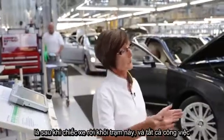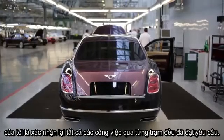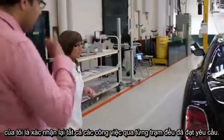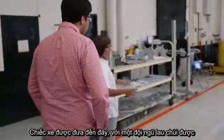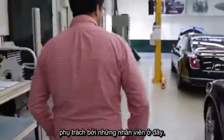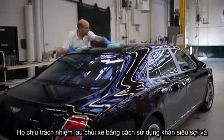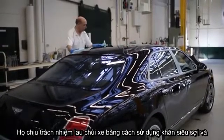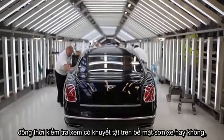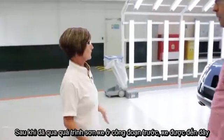So it won't leave this line until all the work has been confirmed as okay from a quality point of view. So it comes in here and it's all cleaned. The car is actually all cleaned off by our guys here. Got it. And then it goes into paint to have a full paint markup for damage. Because it's been on the road, it's probably covered in dust and stuff, so it's just a final wash down before it enters.